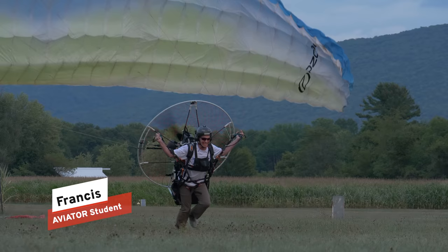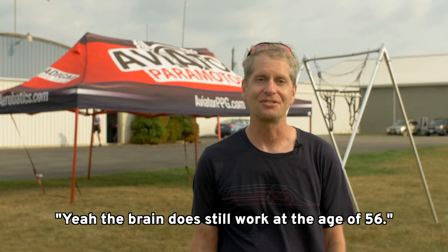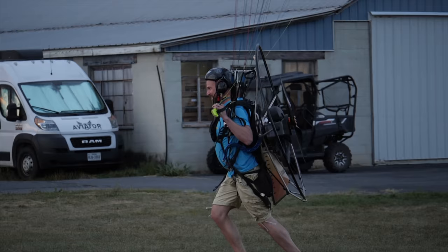My expectations actually were just to do a lifelong dream. I had no clue in the first ride I was going up. He said, full power, keep going, power, power, full power. I was like, we're doing this. And getting off the ground the first time, it's like, yeah, the brain does still work at the age of 56. It's such a sensory overload, just like, this is happening, is this happening? It's almost like a divine intervention that this is happening and it works.